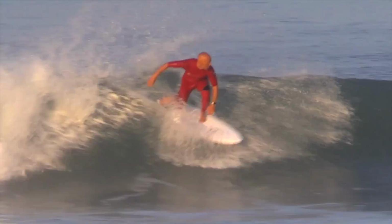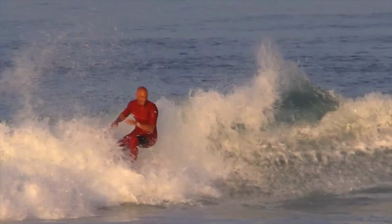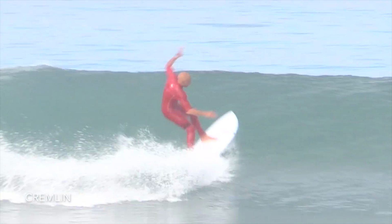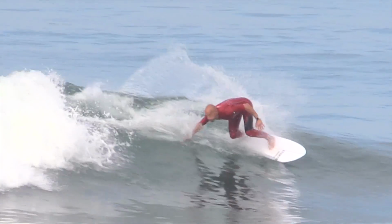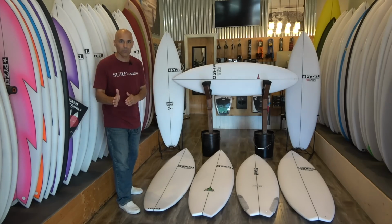And I really feel like the Gremlin, when I look at the footage and I compare the boards and the lines that the Gremlin's drawing compared to the Astro Pop, my Gremlin was pivoting faster, it offered more release, and it was carrying more down the line speed. So in my opinion, that would make the Gremlin a better groveler.